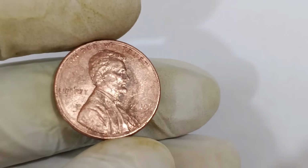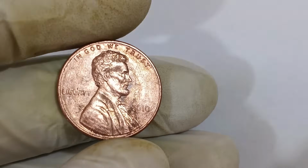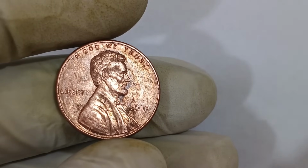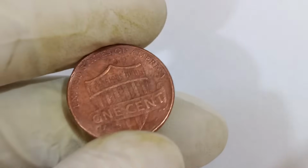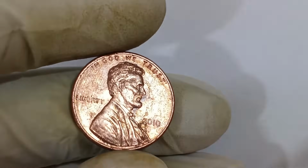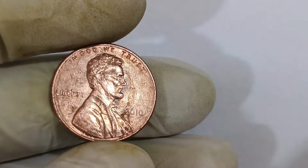Next, off-center strikes. These happen when the blank coin planchet isn't properly aligned under the die. If your 2010 Lincoln penny shows only part of the design, or if the image is severely off-center, it could be a high-value error. Depending on how off-center it is and how much of the original design remains visible, such a coin could fetch hundreds or even thousands of dollars.